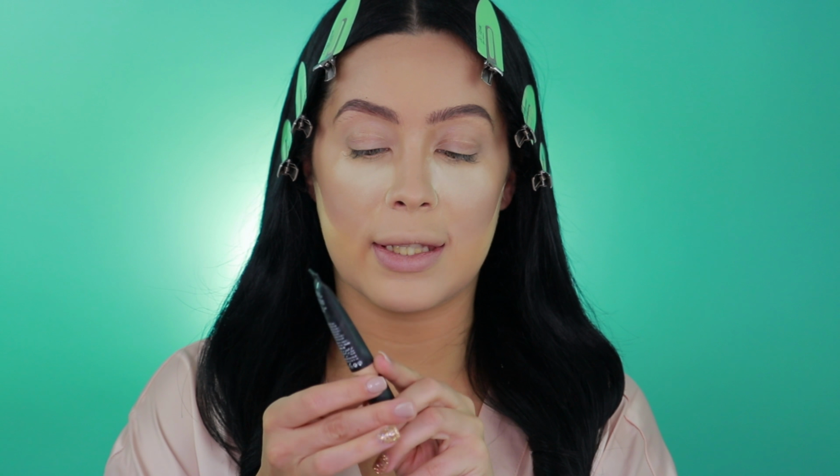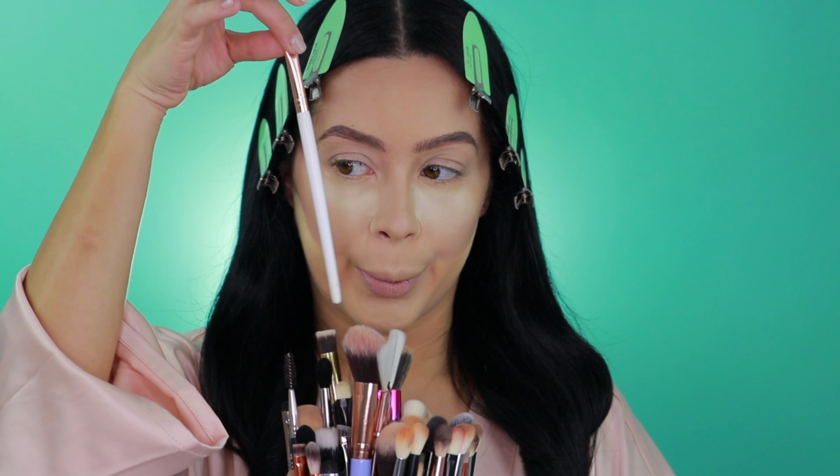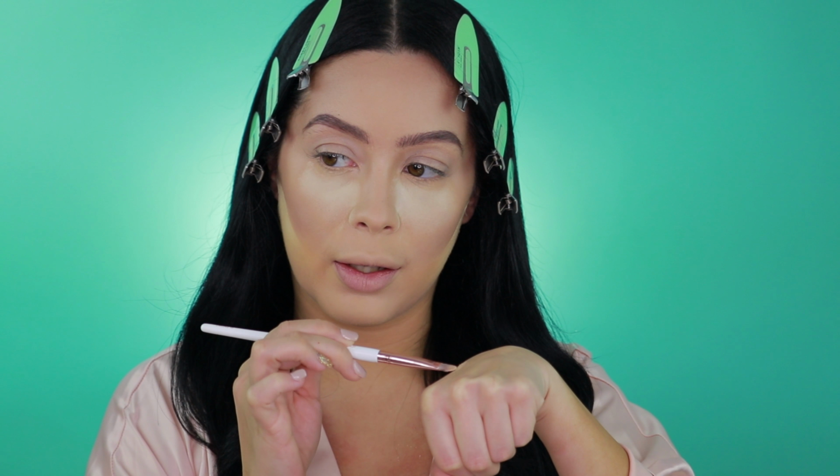Whoa, my brows came out a little bit on the thicker side today. Not normally how I do it, but I kind of like it. I'm going to take my Coconut Flakes concealer and put a little bit on my hands. I'm going to use this concealer just to clean up my brows a bit because they're a little hairy, you know what I'm saying? Just taking a little bit on a concealer brush and cleaning it up.